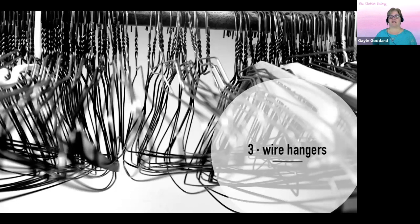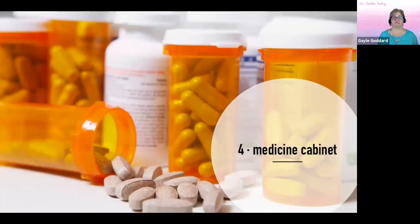So then, you just need to have a reusable bag that you stuff wire hangers in, and another reusable bag that you stuff the plastic in, and then when you go to pick up dry cleaning, take the stuff and give it back to them. That's awesome. Okay, number four is it's time to check out the medicine chest.